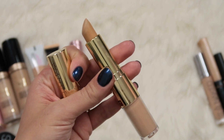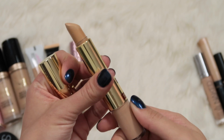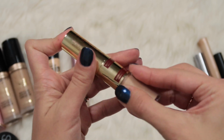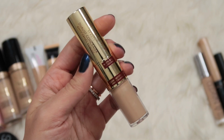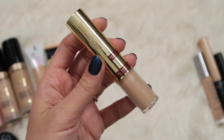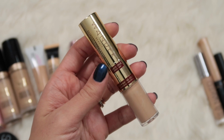It's really creamy. It gives such gorgeous coverage, and I still have a fair amount of it left. Maybe I can make a concerted effort to use up at least the stick side of this. I don't really care for the liquid concealer all that much, but the stick is so good. And now that I don't have another stick concealer, I think I'm just gonna keep this.